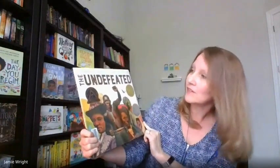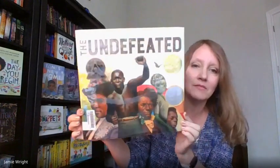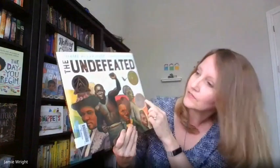Nice. I am super, super, super excited to share this book. I'm kind of surprised we haven't talked about it because it's such a lovely, lovely book. This is The Undefeated. It was written by Kwame Alexander, illustrated by Kadir Nelson. I mean, an amazing combination of people. And you can see there's not even enough space on the cover for all of the awards that this book has. They're just everywhere.